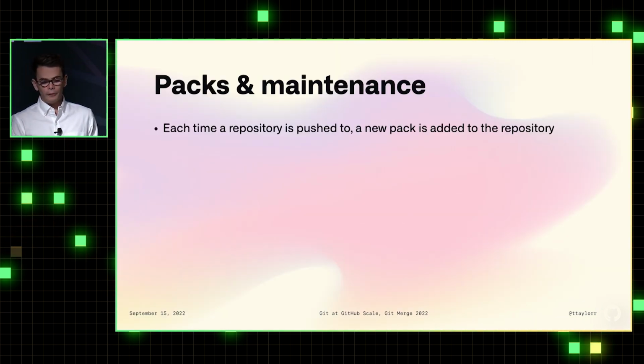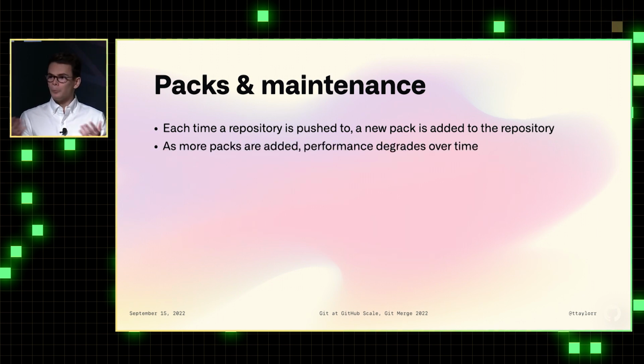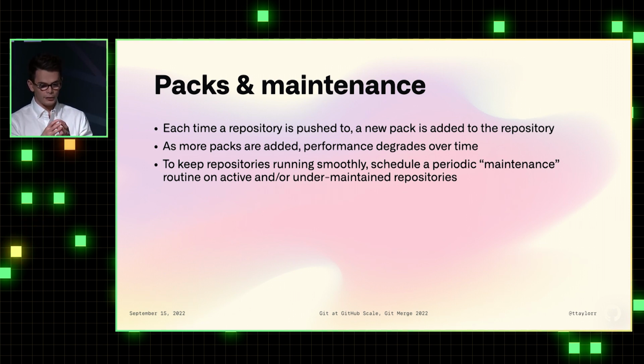So a brief refresher. Every time a repository gets pushed to on github.com, we add a new pack to that repository representing the objects that were sent to us by the client. As more and more packs get added to the repository, the performance can degrade over time. And in order to keep repositories running smoothly, we do a periodic maintenance routine that effectively compacts the set of packs in a repository to make sure that performance runs smoothly.